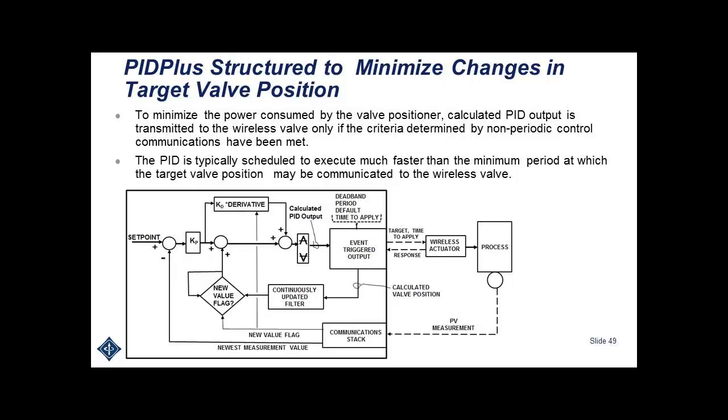Otherwise, it doesn't report. And only if the default time has passed and you have not sent an output, it's going to send one anyway. So that's the default. So we applied the same thing on the output side, where the PID is calculating an output, but it doesn't necessarily get sent to the actuator unless these criteria are met. Okay, now you say, well, isn't that going to cause all sorts of hunting and oscillation and other things? Turns out not, if you're implementing it this way.